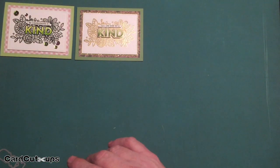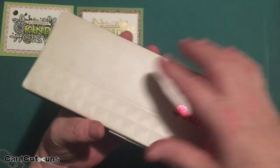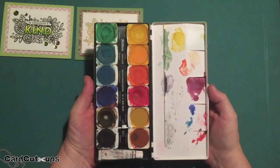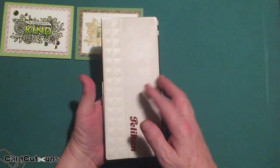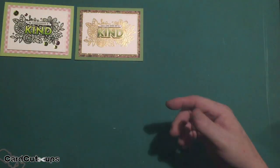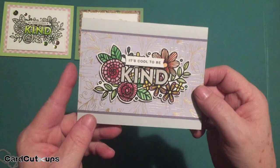Let's get into some real watercoloring here. I broke out my Pelican gouache watercolors. These are watercolors I have had forever and a day. I love them, use them whenever I watercolor. Pelican opaque watercolors. I broke into one of my gray card bases for this third card.